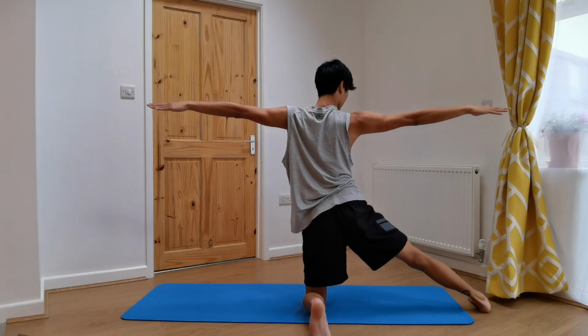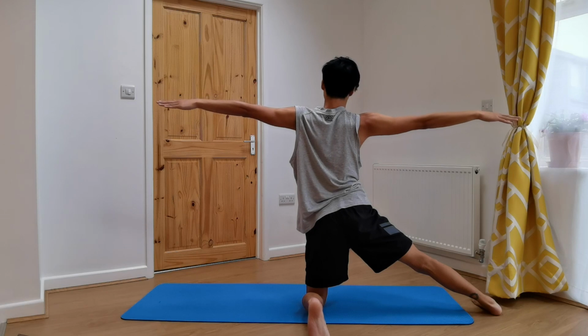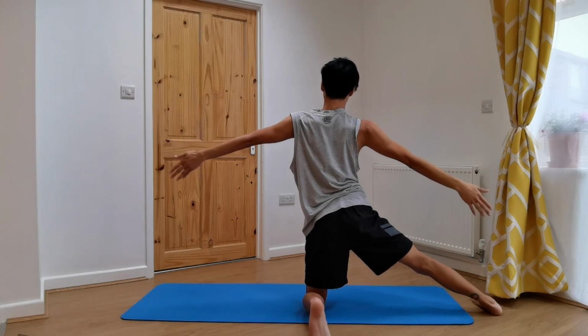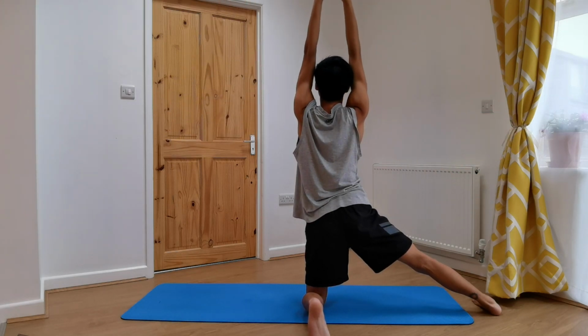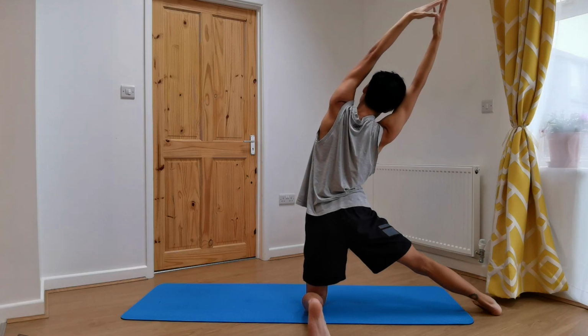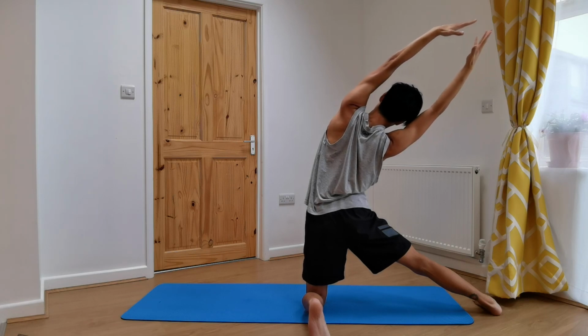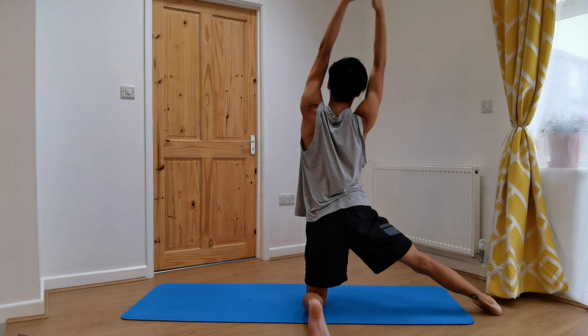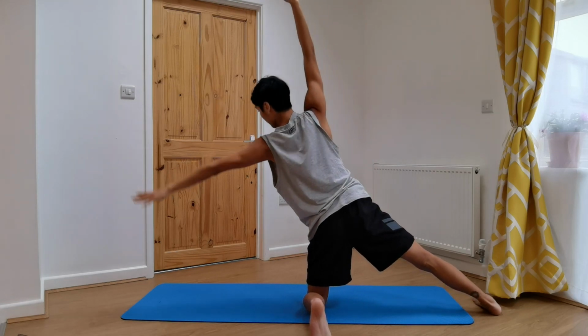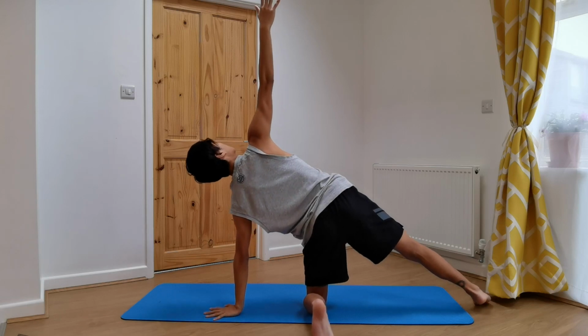Reaching left to right, maybe adjusting our foot so the heel is in line with the hip. Inhale, reach both arms up. Exhale, lean over towards the right, the straight leg. Keeping both arms together or shoulders distance apart for this first time. Inhale, reaching up. Exhale, coming down, maybe onto fingertips, maybe onto your hand.